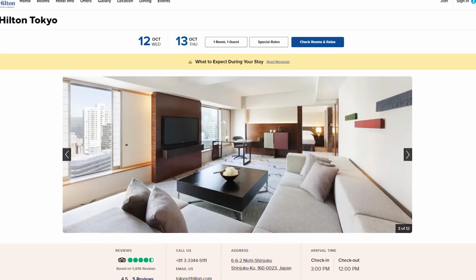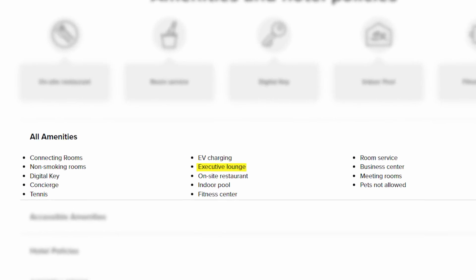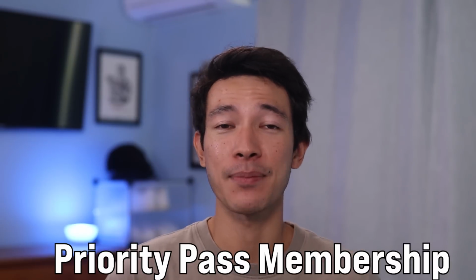I will be putting this card to the test for the first time later this year when I go to Tokyo, Japan. Hopefully, we will receive a free suite upgrade, but at least there is a Hilton Executive Lounge there that we could take advantage of. This card also gives you a Priority Pass membership, but I already used that benefit from the Amex Platinum.